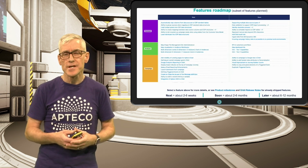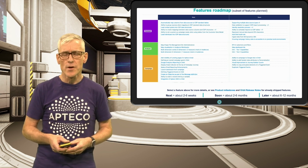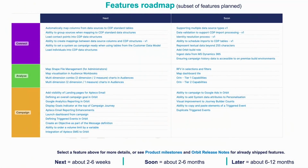But I thought you might be interested to see our roadmap. Some of you visit the roadmap on apteco.com. This is a small section of it. It's just the features that are tagged as Apteco Live 2024 deliverables. This is what our product teams, shown down the left-hand side of the roadmap grid, have been working on with the goal of delivering these for Apteco Live 2024.